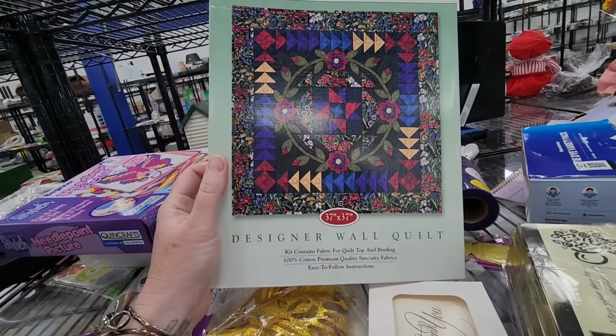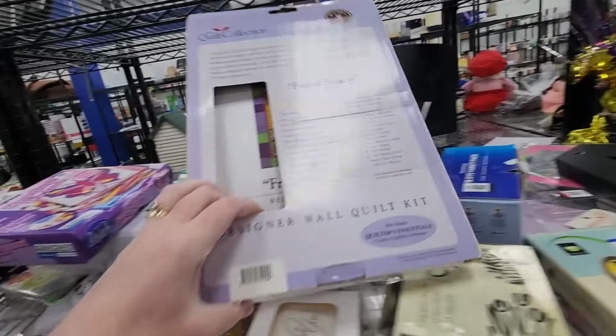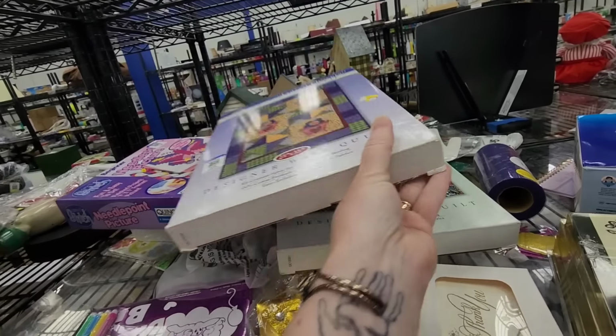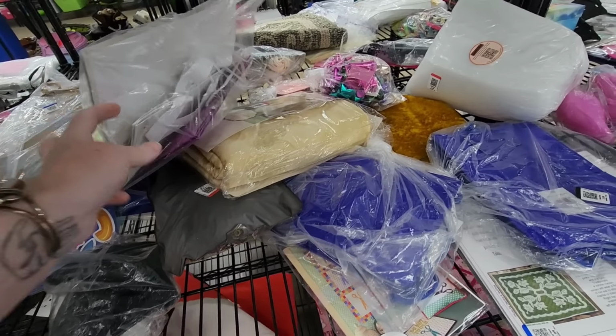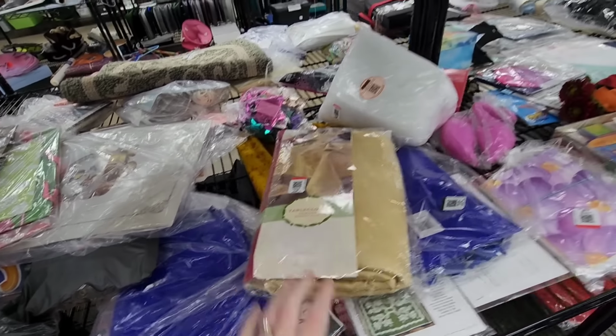Here's a wall quilt, friendship quilt. Looks like it's just a pattern. I don't know if any fabric came with it. All fabric included. No, not anymore. Just a pattern. Let's see what else. We have cards and some other little gift bags and a tablecloth.